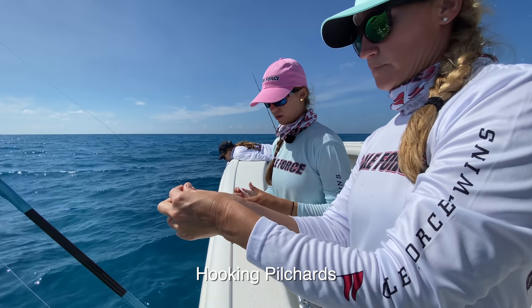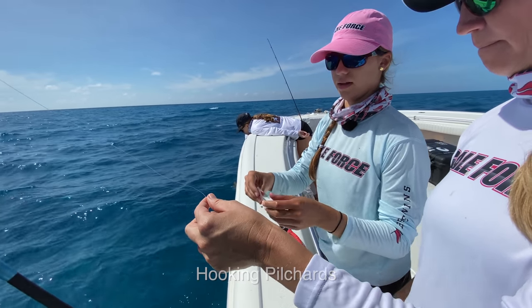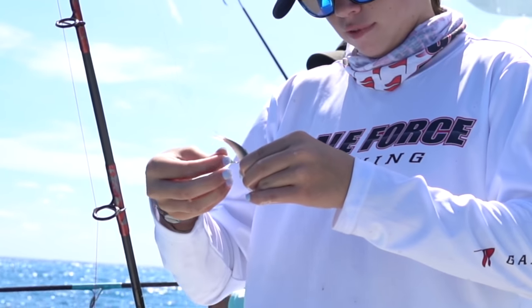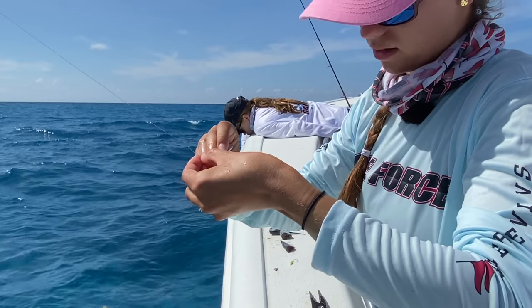We want to hook this pilchard in the hard parts, and the belly is one of the hard parts. It's also the top of the head. So what we'll do, I'll just show you the first time. We're just going to go through the belly where the fins are, so that when you cast your bait, he doesn't fly off.